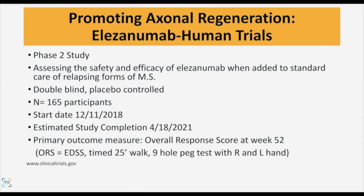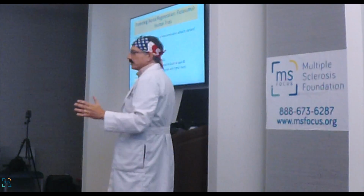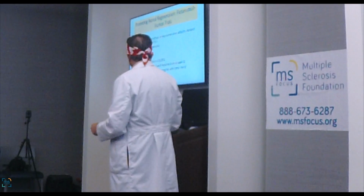There are 2 phase 2 studies going on now with this drug, which are looking at it more globally and in a bigger population to assess the safety and also to gather efficacy data. Patients will be treated for a year with the drug in this study, and it's double-blind, placebo-controlled, with 165 participants. The study started enrolling patients nearly a year ago. It's expected that we will know the results within 16 months, and the primary outcome measure is looking at disability scores to see if there's improvement.